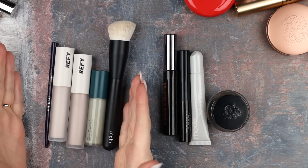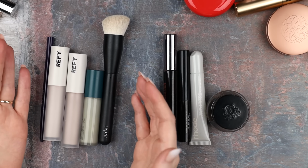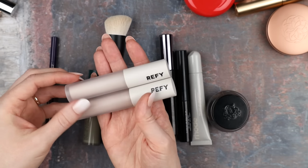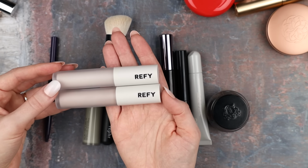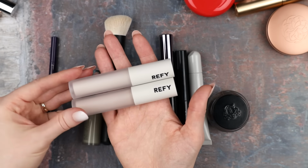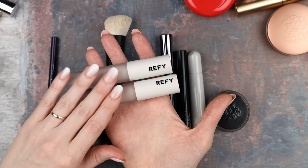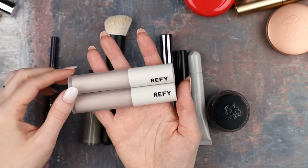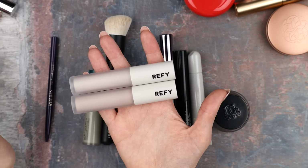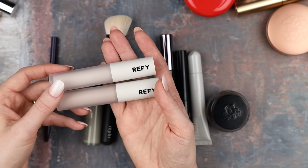Okay, so these are the pieces of my everyday makeup that I've been using absolutely every single day. I am still, dare I say, obsessed with, or at the very least deeply impressed with, the Refi concealer. I did a full dedicated review of this, y'all. I dedicated a video to this product, and in that video I tried to explain how great it is, and I don't think I even fully covered it. It's grown on me even more than it had by the time I created that video.